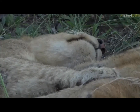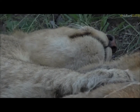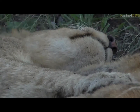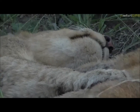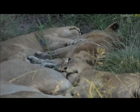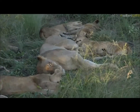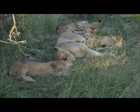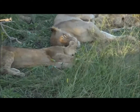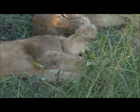But you can see how social they are. And a lot of you are commenting how cute the little cubs are. Indeed, they are very cute, but they're starting to lose that cub look, aren't they? They're starting to look a little bit more like adult lions. They're getting those features, and everything's starting to grow into the size of their ears, and their paws are starting to get less and less and more proportioned in terms of their body. So they're starting to look a little bit more sub-adult and far less cubby as we're going along.